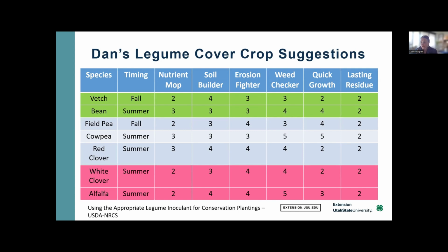There are some nice resources Mayor provided. There's a USDA Natural Resources Conservation Service publication called Using the Appropriate Legume Inoculant for Conservation Plantings. Also, in this publication I've been referring to, Managing Cover Crops Profitably, there are some inoculation recommendations as well.